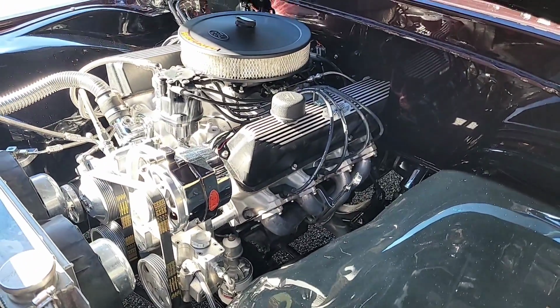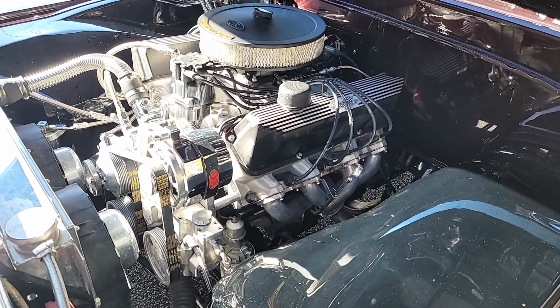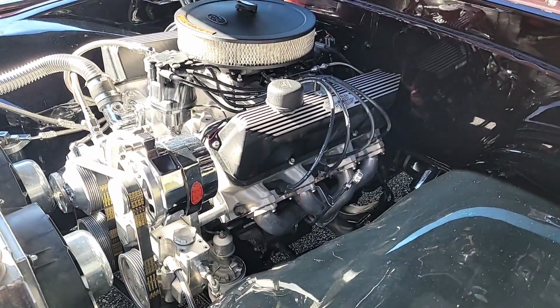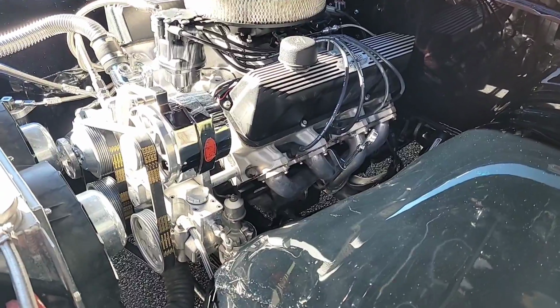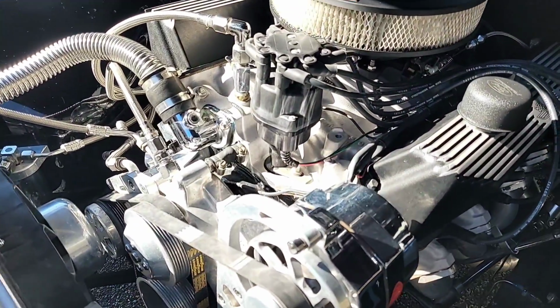I don't even know where to begin, but this is a 390 big block Ford engine, which was rebuilt last month before they brought the truck to me. So it's primed and barely broken in, but it's ready to roll. Aluminum intake manifold, everything brand new.